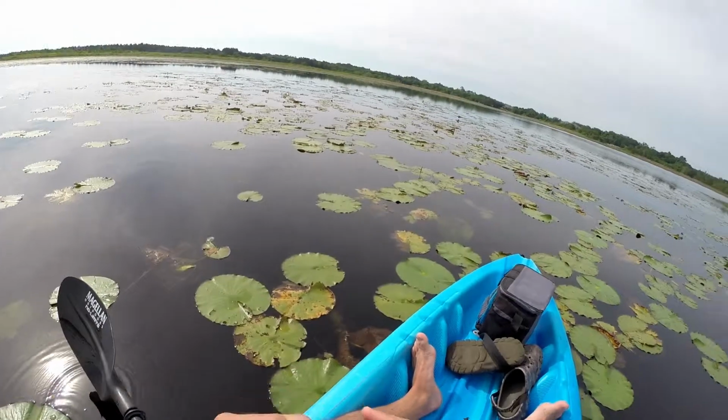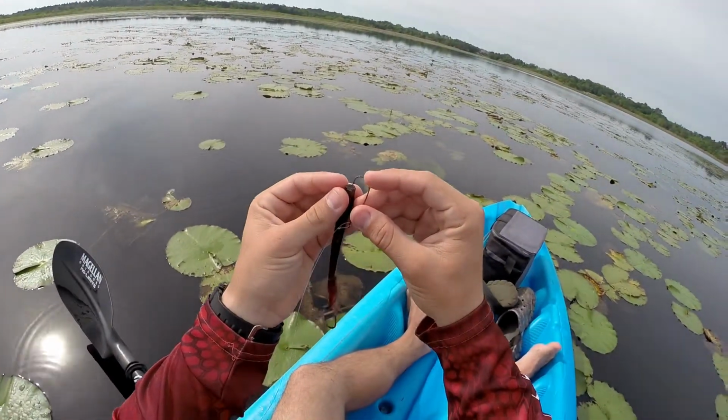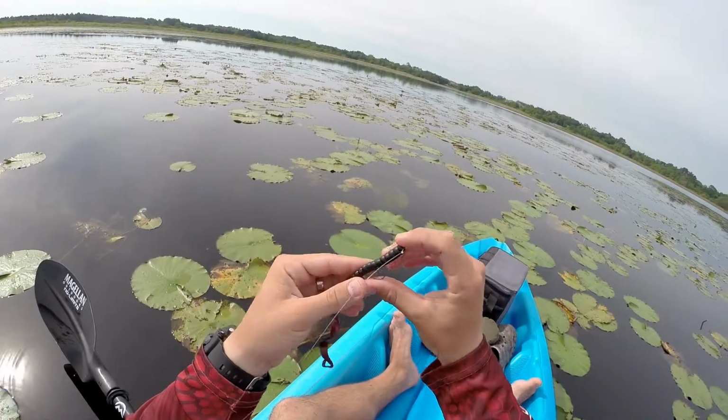So here I'm going to show you kind of how I rig it. If the head ever gets busted, I'll usually just bite it off and then start again, which does shorten the worm, but it keeps the longevity of the worm, so you can use it more often.